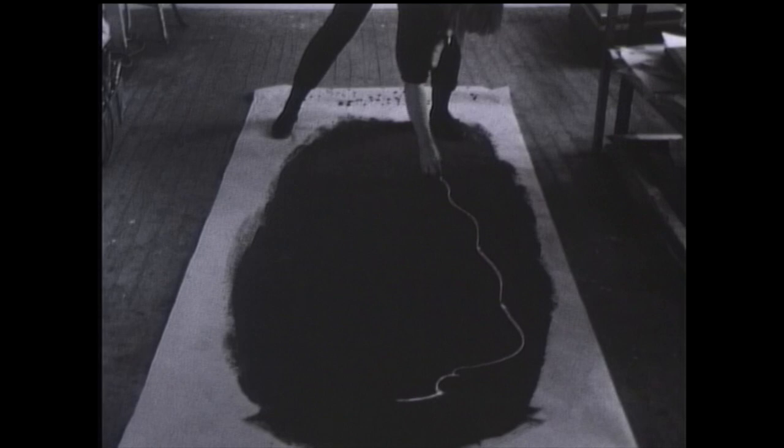It represents the body, but it doesn't represent the body in a specific way. I think that a lot of this imagery that I work with is effective after you're not in front of it anymore. And that might have something to do with where it comes from.